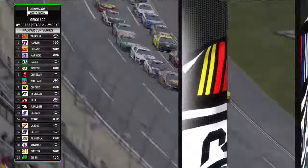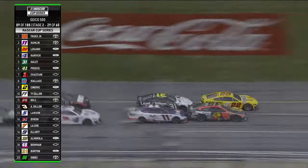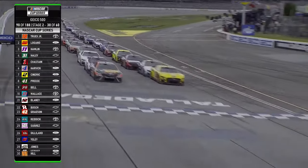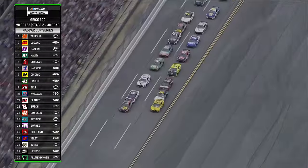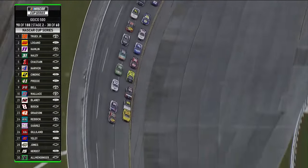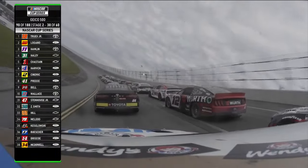Well, he just got pushed to the lead by Justin Haley as they come through the tri-oval. I can get around that. I think that's a good pick, Larry. Best in the business, in my opinion. Tony, you said it in the pre-race. When it comes to these superspeedways, that boy's good.